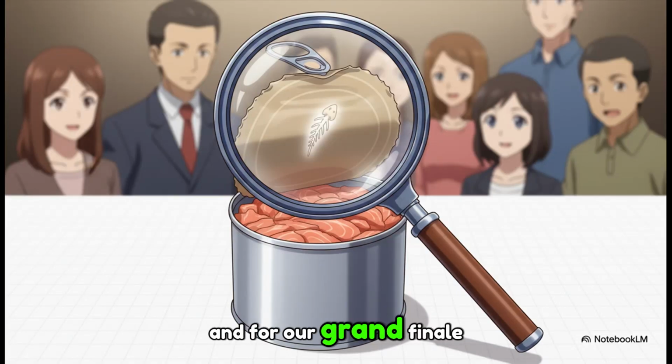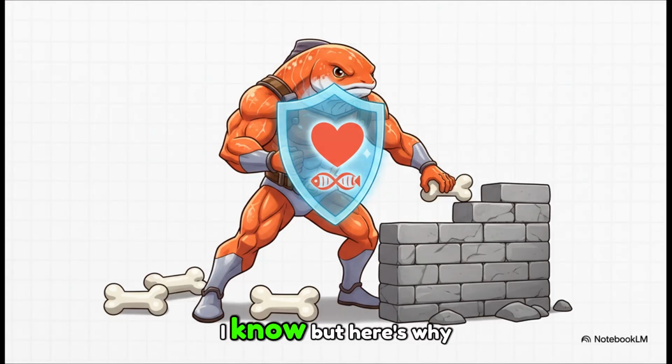And for our grand finale, the last hero on our list is canned salmon. But wait, there's a really important catch here. You've got to get the kind with the bones still in. I know, it sounds a little weird, but stay with me. It sounds strange, I know, but here's why it's a total game changer. You get this amazing 2-for-1 deal for your health.